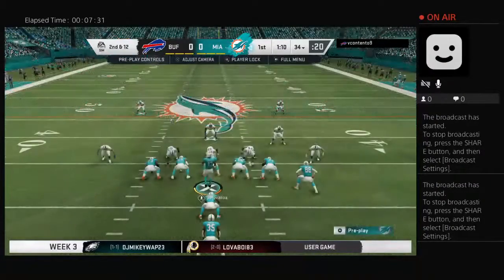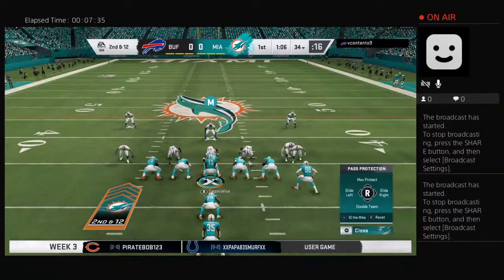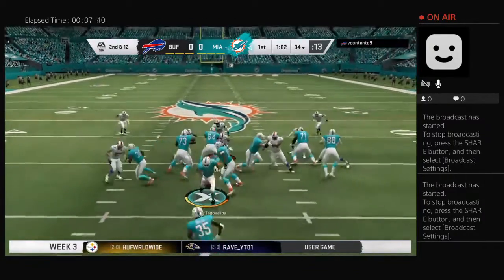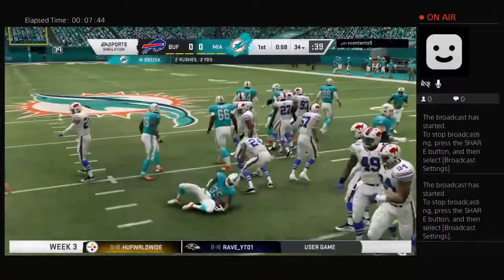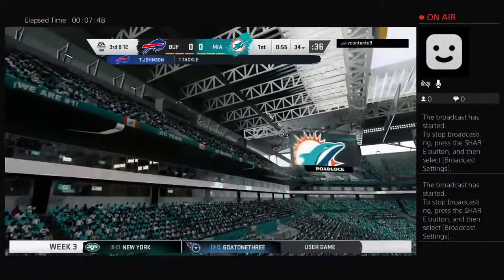Anytime you call an inside running play, you just know there should be a lot of congestion there. You're counting on your offensive line to take control of the line of scrimmage. That didn't happen in this case, and that play got bottled up. This is Breida, and he stopped immediately there. Maybe a gain of a yard that time, but now from the spot, actually no gain.